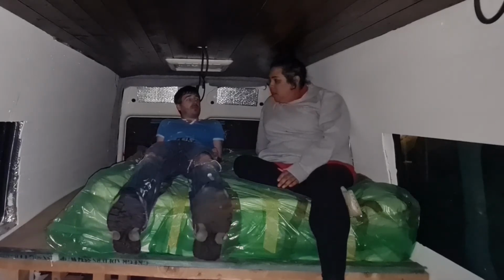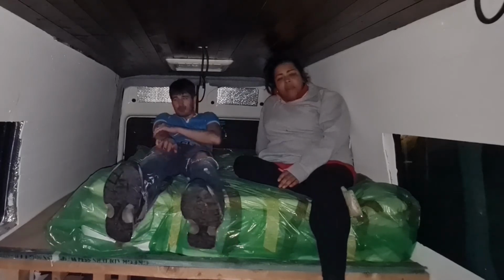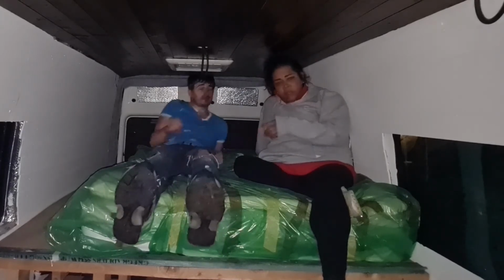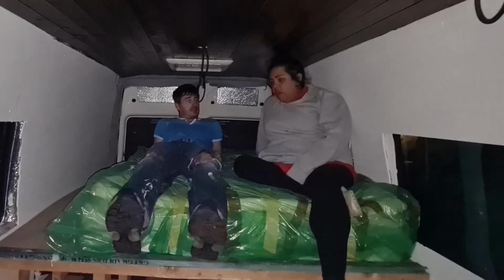Yeah, these boards will be secured more than two screws as well. They've got to come out a lot at the moment. Yeah, we've got to do more varnishing, so we just put a couple of screws so they're secure, but we can take them out and put more screws in after to secure it properly.